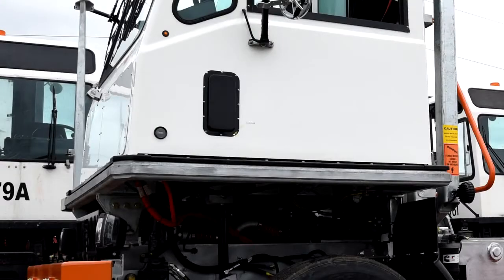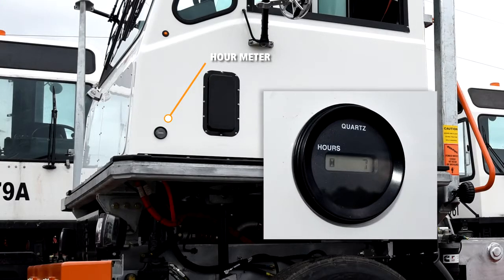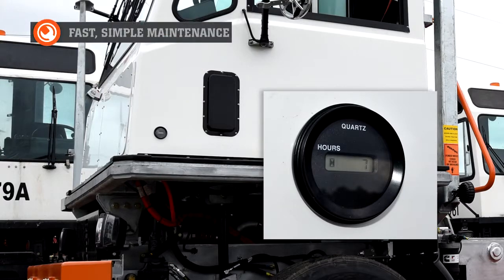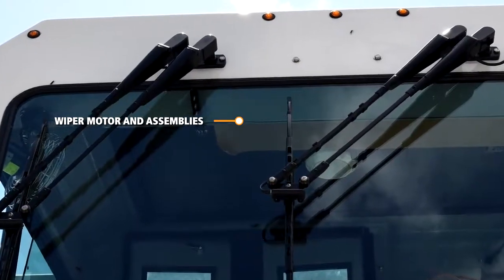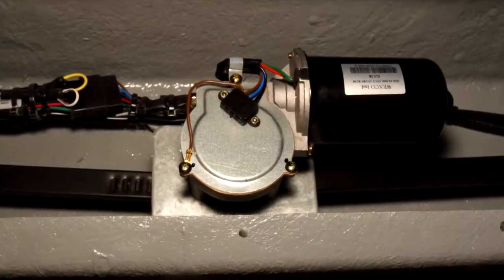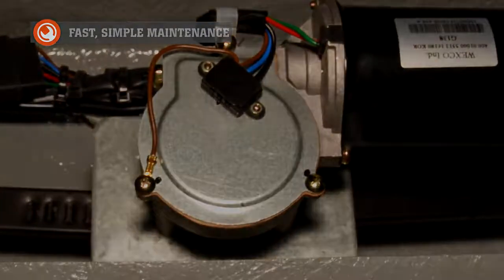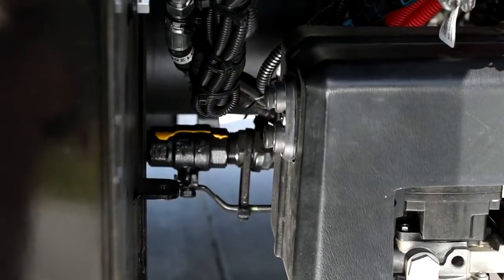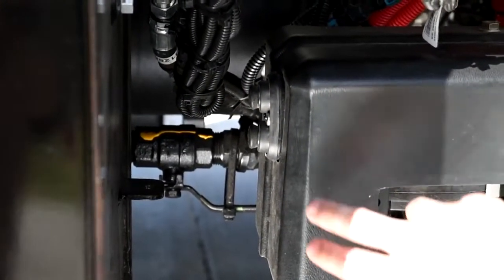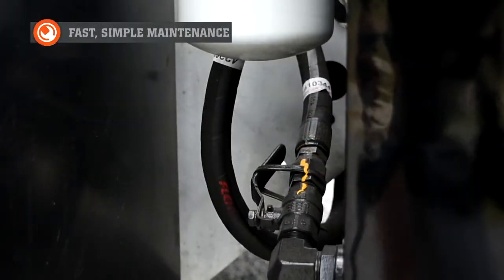The hour meter is mounted on the side of the cab, protected by the standard cab steel rub rails, making checking engine hours much faster. TICO's wiper motor and assemblies are located overhead and accessible from inside the cab via a removable access panel for much faster servicing. The shutoff valves on the hydraulic tank eliminate having to drain the tank before performing repairs. These shutoff valves are located on the inlet and outlet ports on the inward side of the tank for protection.